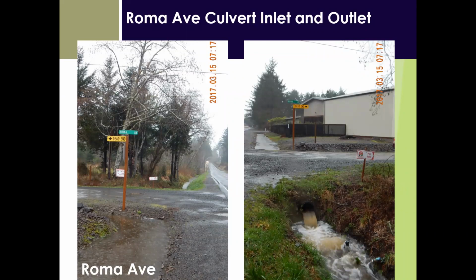For potential drainage improvements, the Roma Ave culvert is a good example of a bottleneck in the system. During the storm event in 2017, looking at the upstream end of this culvert, you can see the water is backed up and ponded, trying to get through that culvert. At that exact same time, looking at the downstream end, that water is freely flowing out of the pipe. The water level in the marsh isn't backing that culvert up. It's just the constriction that the culvert itself has.